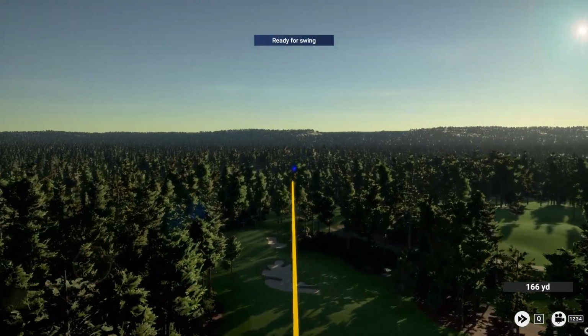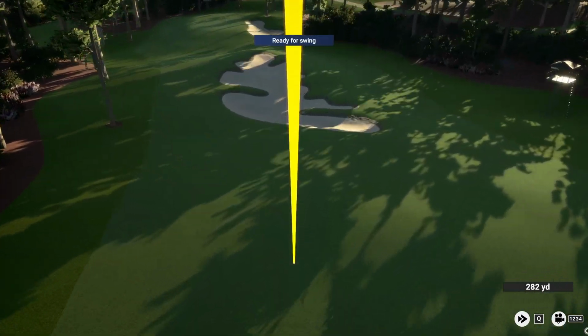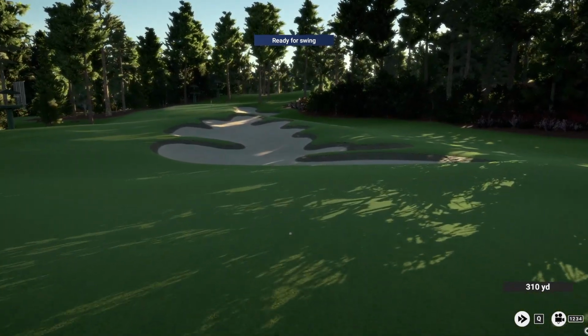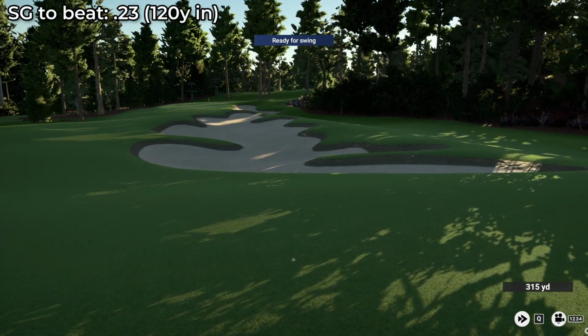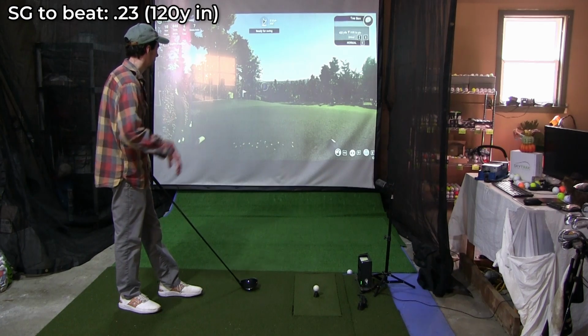Well, we didn't exactly draw, but we somehow cleared the trees. That one is absolutely bombed, a little bit downhill as well, so we get some extra yardage out of it. Is this gonna run all the way out into the bunker, or are we gonna hold the fairway? We're gonna hold the fairway. What a beautiful drive from the Chrome Soft. .23, the number to beat, and that is gonna be tough. That is an absolutely beautiful drive.